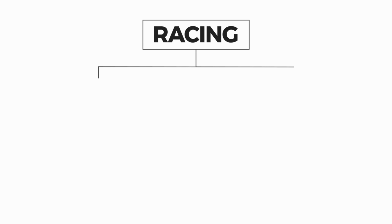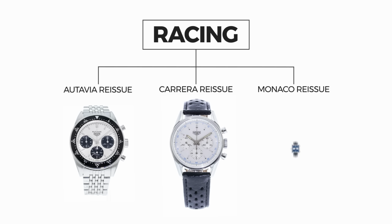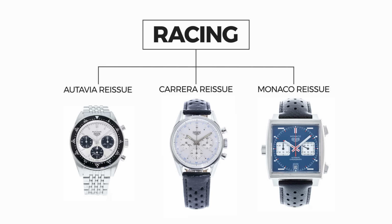But for us, if you want to go with a racing watch from TAG Heuer, we think sticking with the reissues, whether it's an Autavia reissue, a Carrera reissue, or a Monaco reissue, is really the way to go. TAG Heuer has done an exceptional job keeping the reissue and the heritage of Heuer alive and well, and we think that is where they shine best.